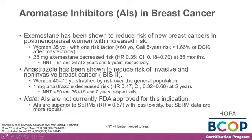After the SERMs come the aromatase inhibitors for breast cancer again, and they've all been studied in different versions. Exemestane has been shown to reduce risk of new breast cancers in postmenopausal women with an increased risk. That was defined as women 35 years of age or older with at least one risk factor. That includes being older than 60 years of age, a Gail 5-year risk score of greater than 1.66 or 1.67, depending on where you look, or DCIS after mastectomy.